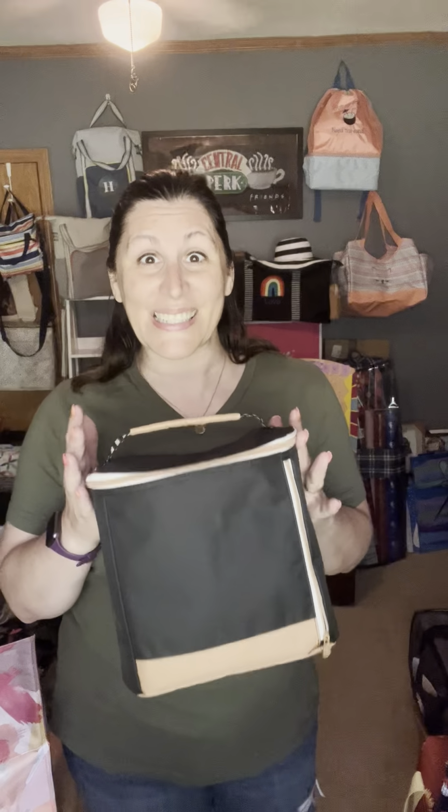Now the only thing that I think is missing from this, now they call it the bucket, which makes sense. It's a bucket, right? It is a bucket. Just like when we used to carry Wonder Woman and Scooby-Doo lunch buckets to school, right? That's what this is. The only thing I think that's missing from it is that shoulder strap. But never fear, I have one with a shoulder strap for you.